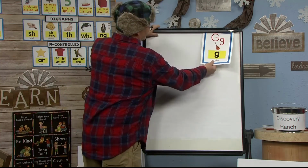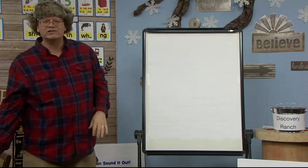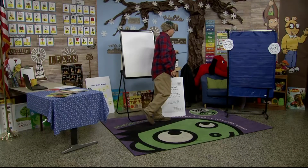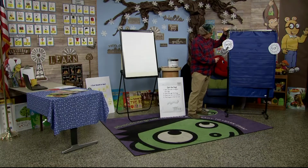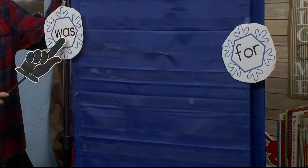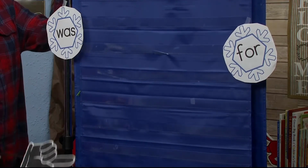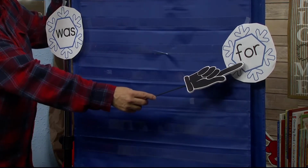And what I want to do is talk about our sight words. Are you ready to talk about our sight words? Well, let's go over here to our sight words. Let's look at them. Do you remember this word? Yes, this is the word was. Can you say was? Let's spell was. W-A-S spells was. Let's do this one now. Do you remember that word? Right. It's the word for.